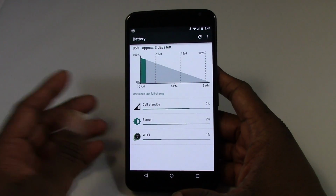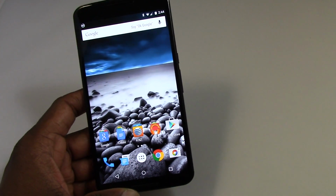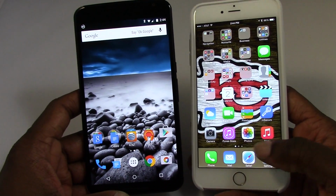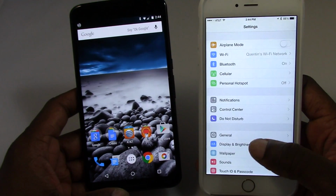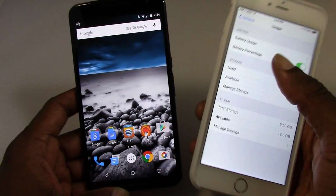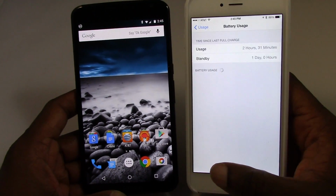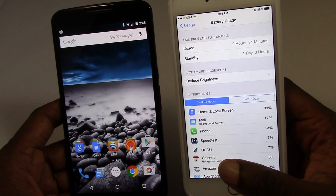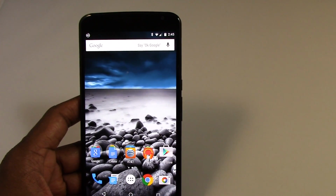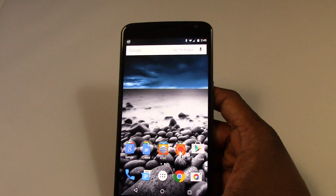But it's nowhere near the battery life of my iPhone 6 Plus. My iPhone 6, and I don't want to turn this into too much of a comparison, but just to give you an idea, I've been using this with my AT&T SIM. I'm at 88%, and if you go to battery usage with the iPhone, you'll see the usage is 2 hours and 31 minutes, and I've been on standby for 1 day. So I'm at 88%, and I'm at 85 on the Nexus, and I took it off the charger this morning, and I haven't even been using it as a primary phone today.